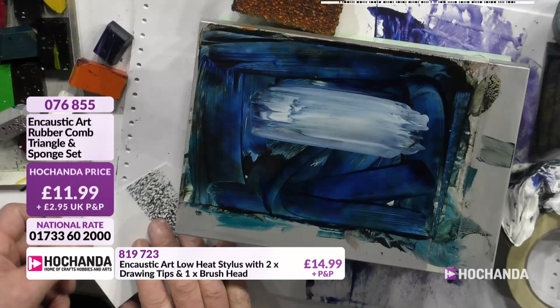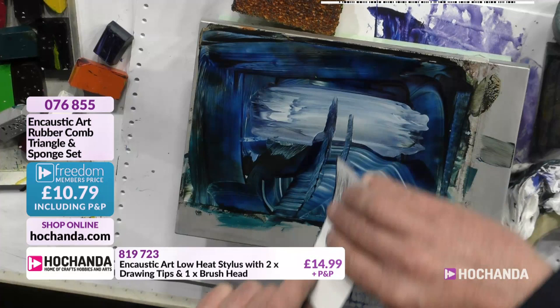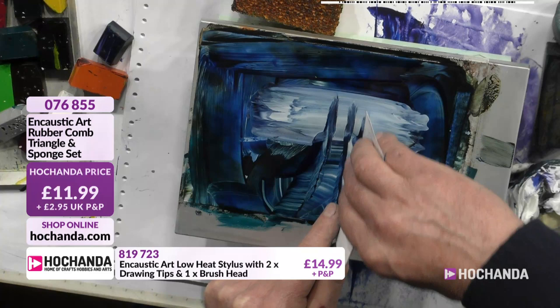And I'm just going to use this to create my castles again. So if I just push that up like this. Actually, I can use a straight edge for this bit. That's like a bridge. So these are my castles.